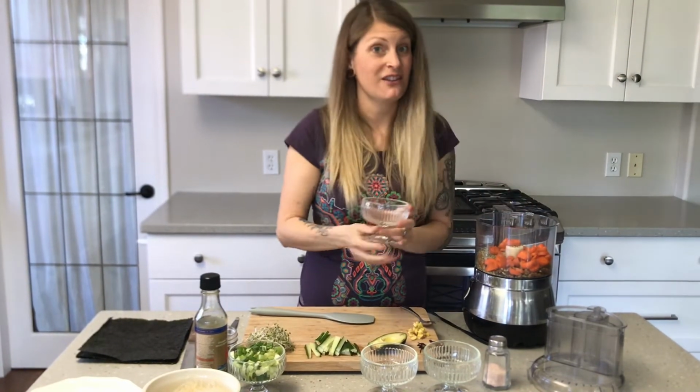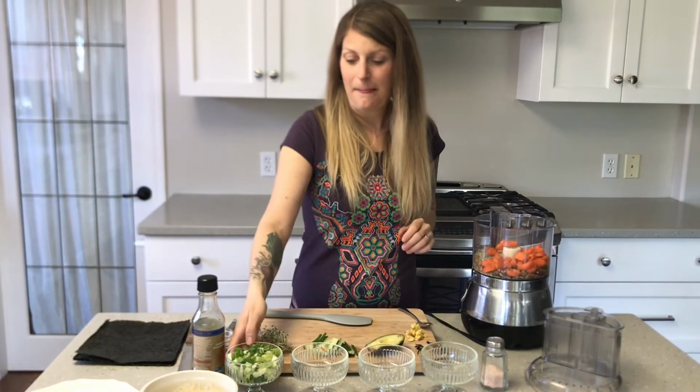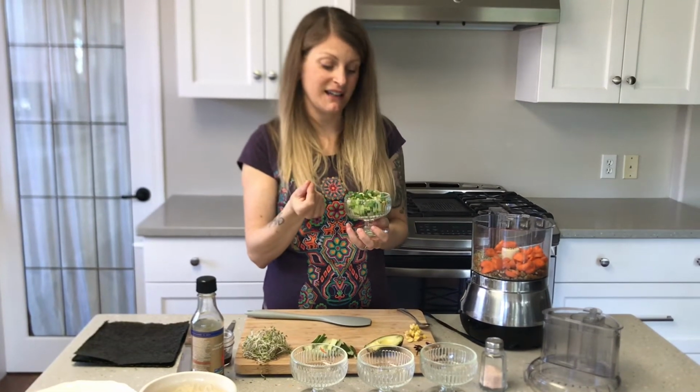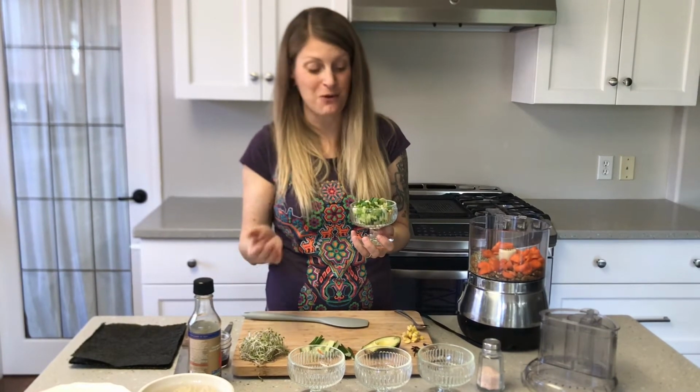So as I mentioned, they're very good for your eyesight. They're also really high in beta carotene. Here we've got green onion and celery. So the celery is long and skinny, looks like bones, and actually, yeah, celery is really good for your bones.